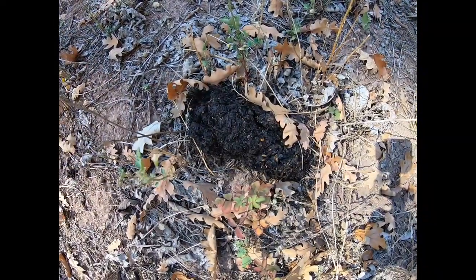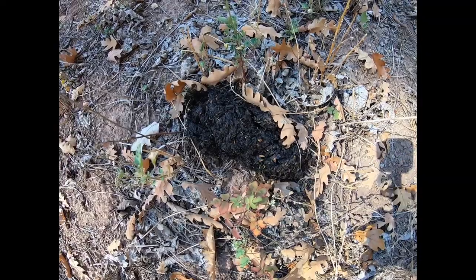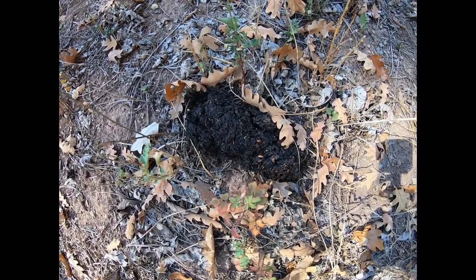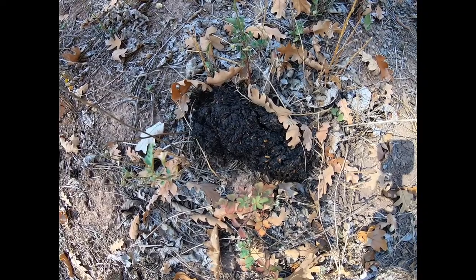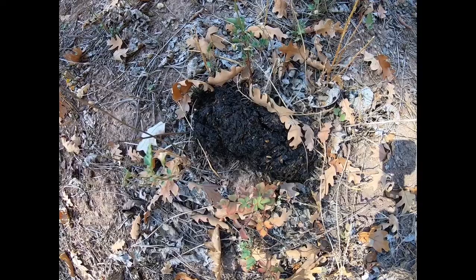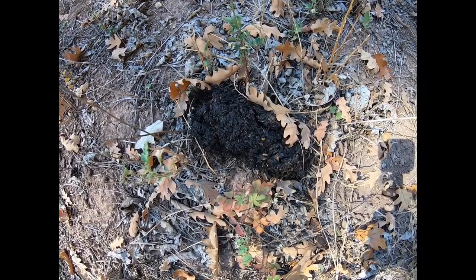There's a little pile of bear scat. Not surprising, there's a lot of oaks and rose hips and all kinds of good food sources down here right by the river.